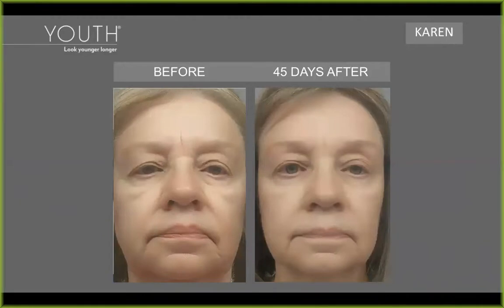Also, as you're working through your program, in the beginning, you'll find that products maybe don't move as smoothly on your skin, but it's because you're getting all of that stuff off. And as Heather talked about, our cells are rejuvenating and coming up and through the DNA process. I was using a little bit too much in the beginning, I'm going to be real honest with you.